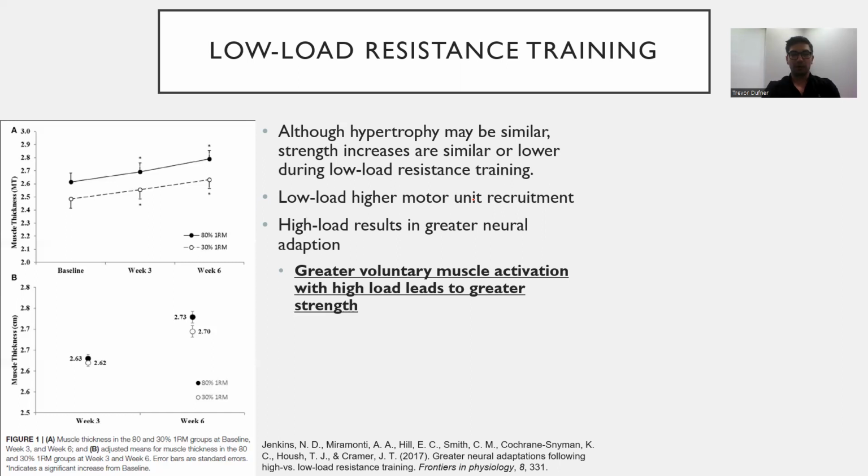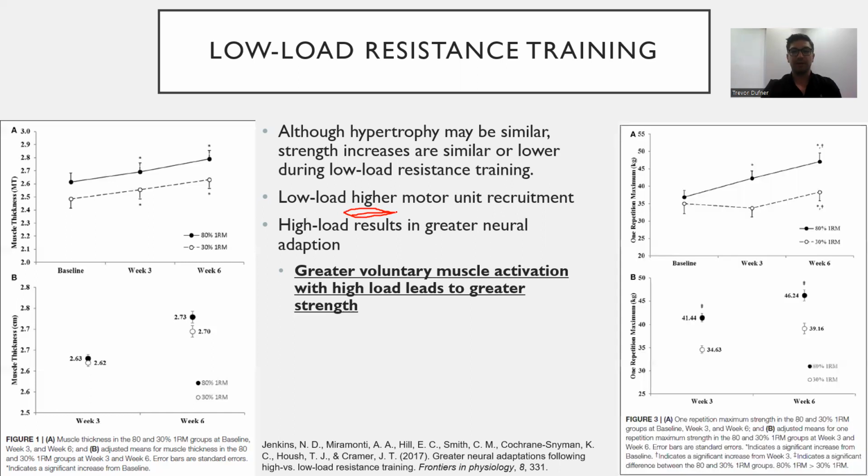So lower load, lower motor unit recruitment; higher loads result in greater neural adaptation. So with that, greater voluntary muscle activation with higher loads leads to greater strength. What we're trying to say here essentially is that's a typo. Low loads lead to lower motor unit recruitment. I apologize. And so what we're saying here is greater voluntary muscle activation with high loads will lead to greater strength. And that makes sense. Remember, that's that specificity. If you are trying to increase muscular strength, you need to have higher neural drive and more activation of the muscles so that you can have a higher stimulus to elicit more adaptation, to elicit more growth in muscular strength.